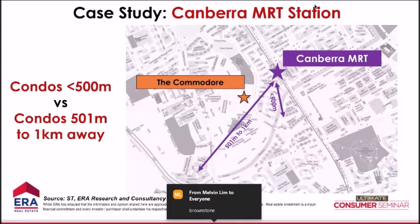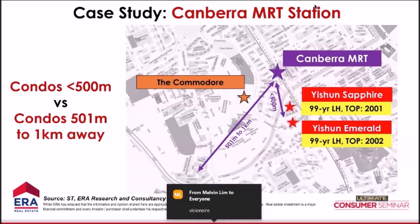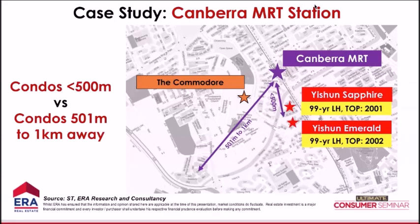Brownstone here. Angeline says Yishun, Sapphire, Visionaire. Oh, you are naming all the projects in Yishun, eh? 8 Courtyard. Okay, within 500 meters, I'll show you Sapphire and Emerald. Very good try, everybody. Thank you for your participation. But these are the 2. And why am I showing you this? Because I want to show you the effects of being in close proximity to the MRT station. That's what I'm trying to establish tonight.